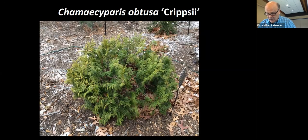Chamaecyparis obtusa cultivars can be quite unique in form, and many are very colorful. The problem with them is that they're just not hardy in our area, or not reliably hardy anyway. Chamaecyparis obtusa Crispy has been an exception. It became a part of the garden in 2009 and has had no hardiness issues to date. The name of this cultivar pretty much describes its appearance.